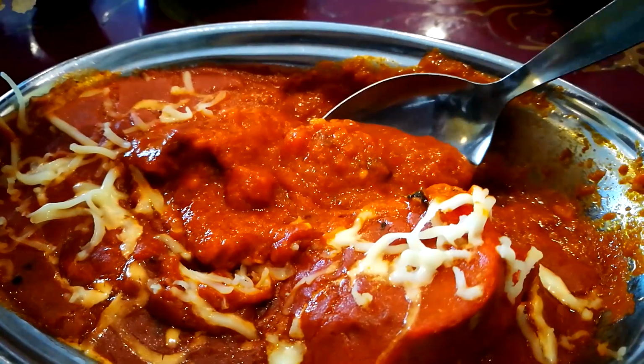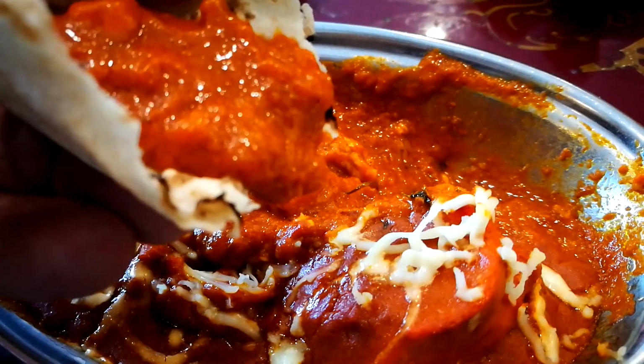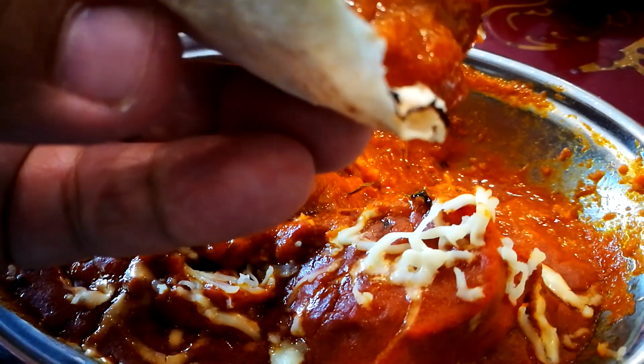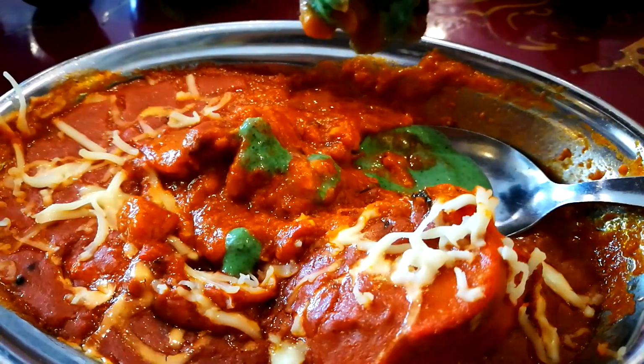Oh, sorry, I dropped my spoon. Now we will try this chapati with a bit of that green sauce. It's gonna be messy. Very good, but very spicy. I asked them to make everything mild here because I'm not a fan of spicy food, but their mild still has a kick to me.